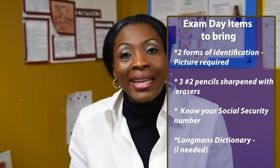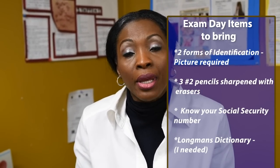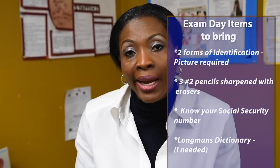You would also get a letter from Credential telling you when your exam will be and also when to report here and the location of the exam. Bring that confirmation letter with you as well.